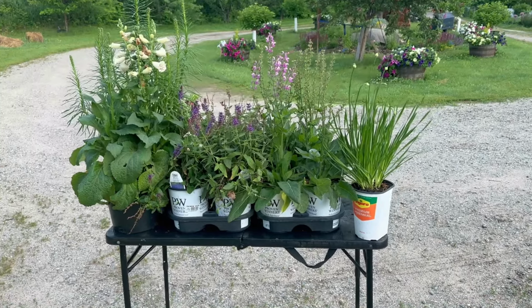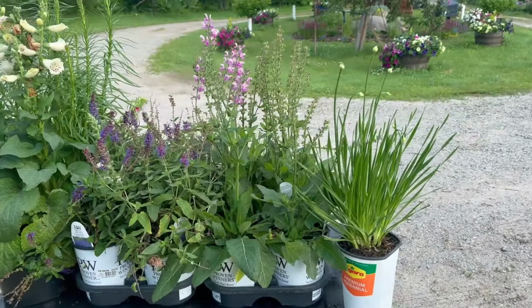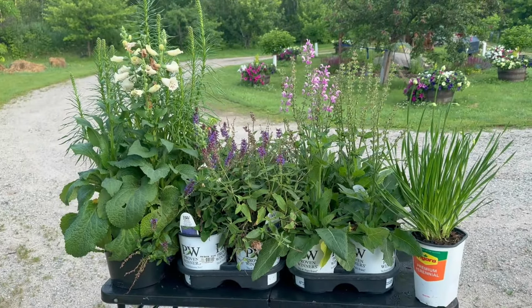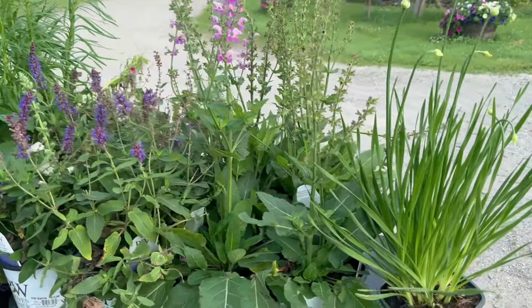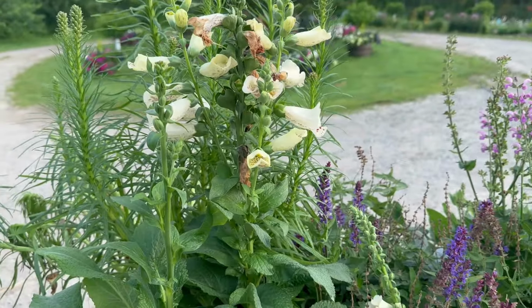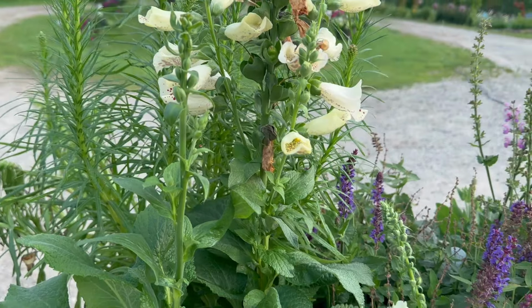So there are so many plants great for a cottage garden. These are the ones that I have on hand that need to get planted. I actually have a few others that would be really good in a cottage garden setting, but I don't think I'll be able to get those planted today. So we'll start over here. I love foxglove. They are one of the most cottagey feels ever.